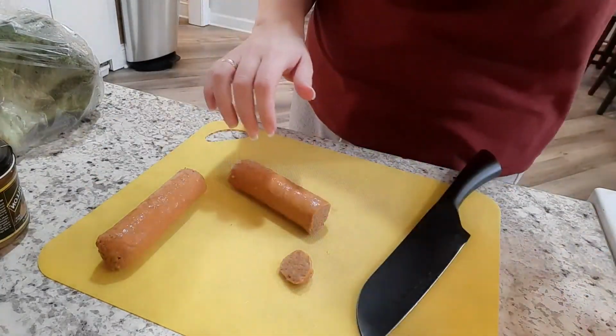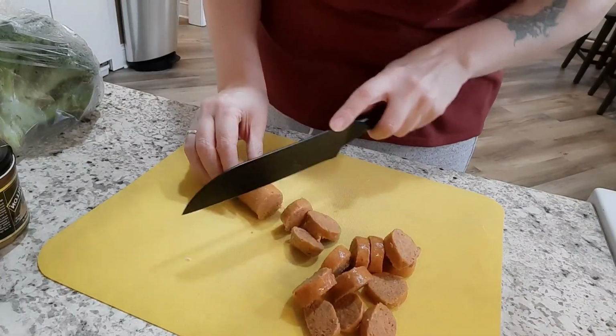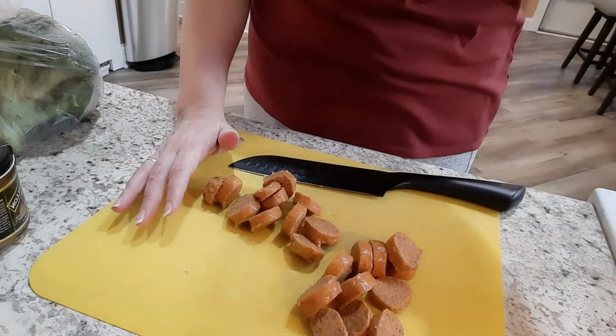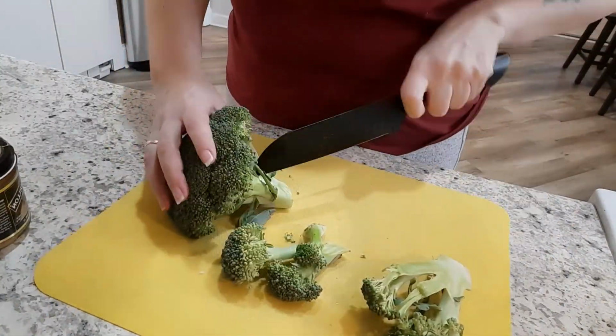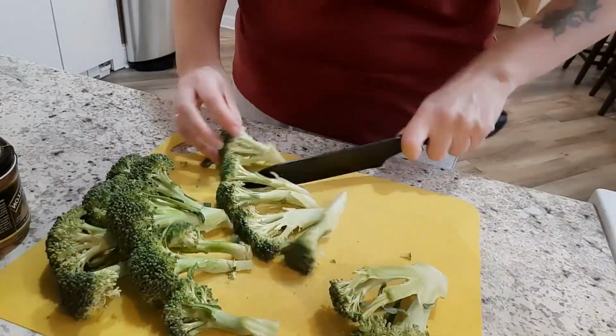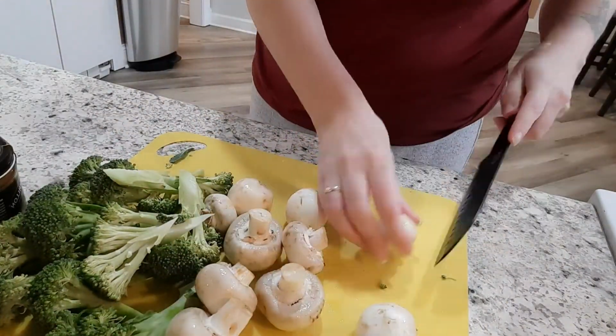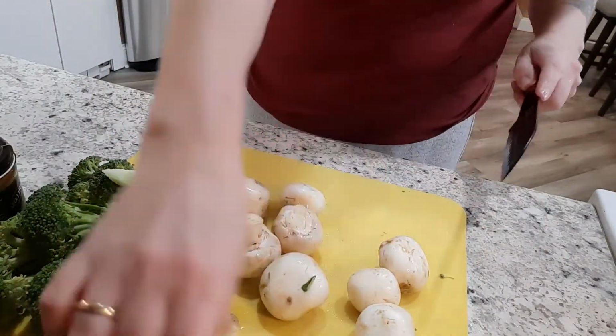All right, guys, so I am making some vegan Alfredo. I'm using Beyond sausage. I'm gonna fry this up in a pan, and then I am going to cut up some broccoli. And yes, we use the stalks as well. I don't like to waste too much of this. It's good for you. I'm also using mushrooms and red peppers.